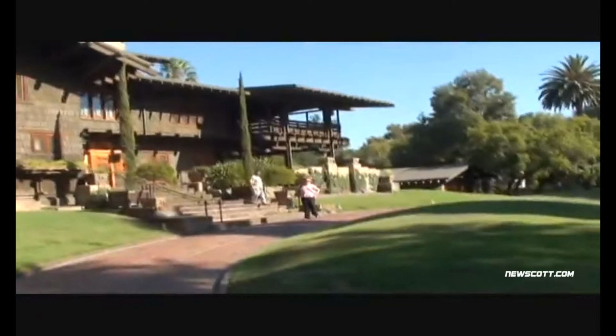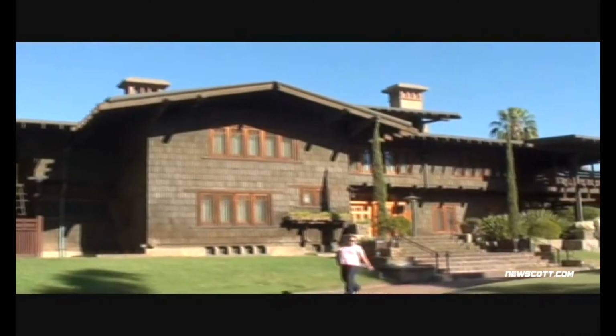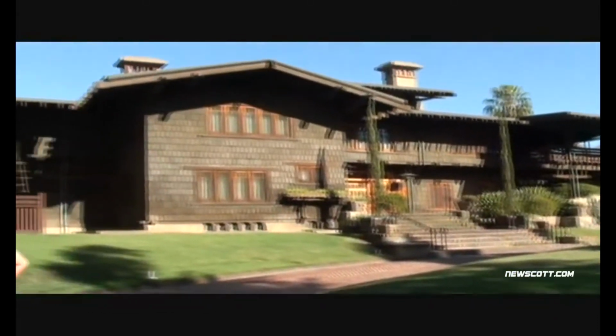I spent so much time just walking around the grounds, checking this place out. It was absolutely amazing to me. I was probably there for an hour or more, just walking around, taking it all in. This was the first thing I saw when I got to California. I went there immediately. Such a cool experience for me to be able to see this in person.